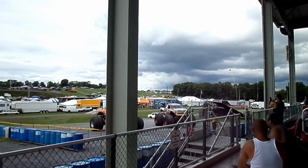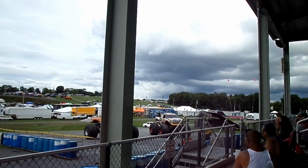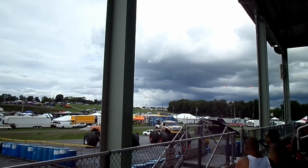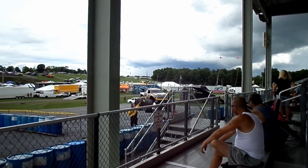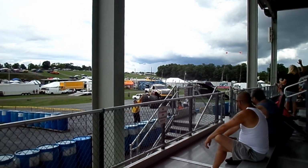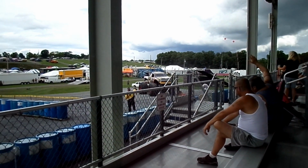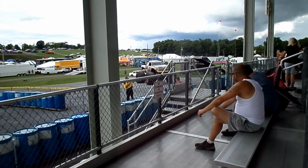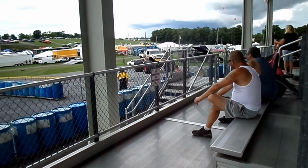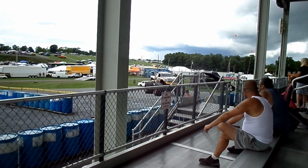You know, the first thing I have to think about when they pulled up here, I'm a true monster truck fan. I've been driving monster trucks. How many have been to Carlisle Truck Nationals before? How many have not been here before? Wow. We certainly do thank you for coming and participating in the Carlisle Truck Nationals.